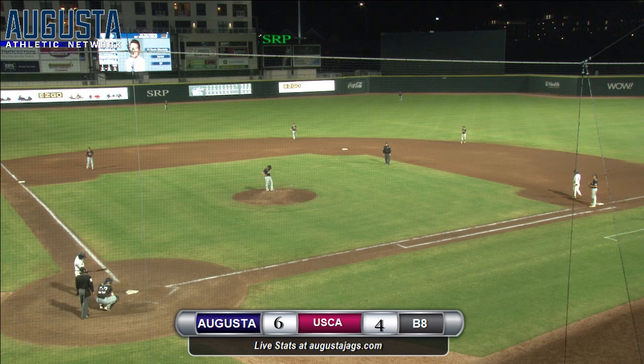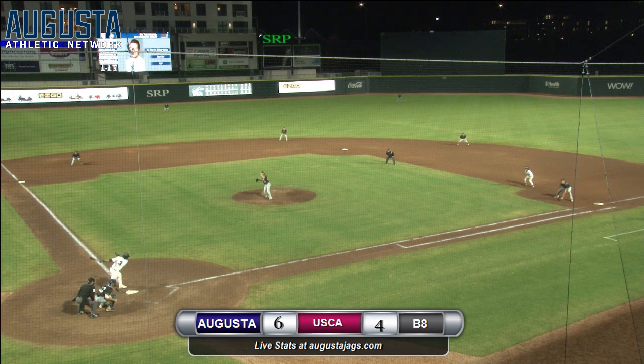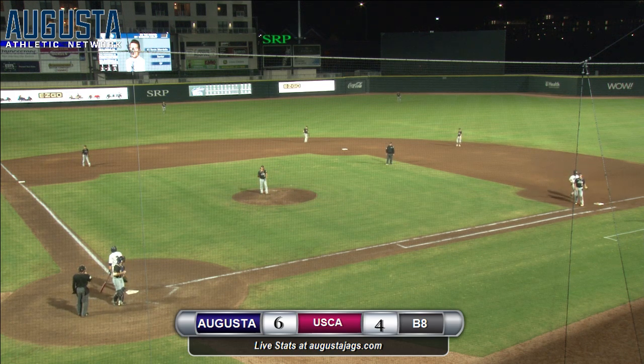Bill Ardello, even though he has struggled this year, he is capable of making things happen on the base paths and creating opportunities for the Jaguars. He is no stranger to the leadoff spot, even though he's been hitting down in the lineup most of the season. They're concentrating on getting him out, because if he gets on... And he strikes out on a swing and miss.